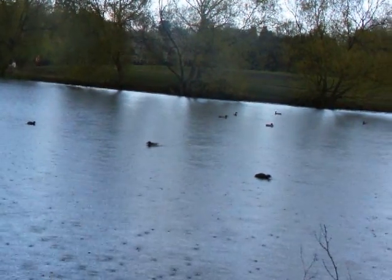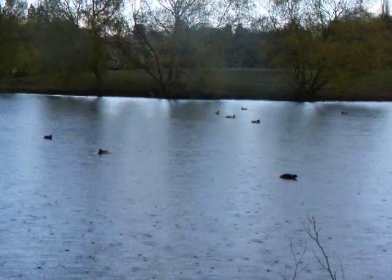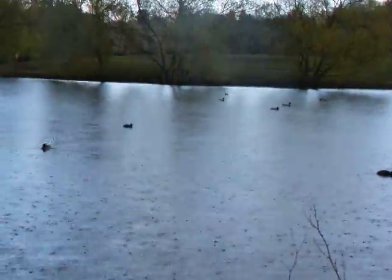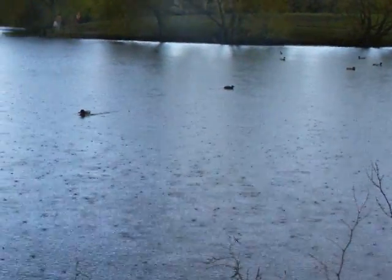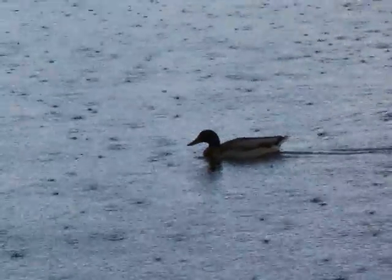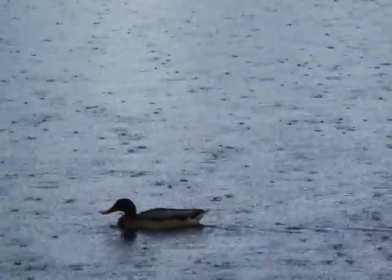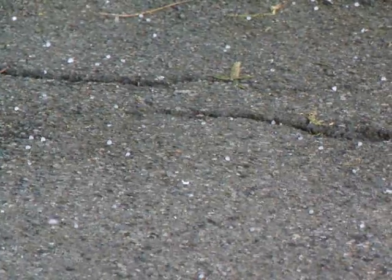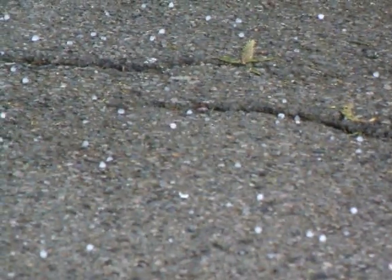And then it rained. Became very dark very quickly. Lost the light almost completely. Ducks, despite the fact they live in water, don't seem to like it much. And then it hailed down. This was actually quite painful for the skin.